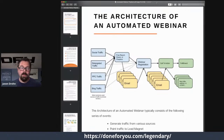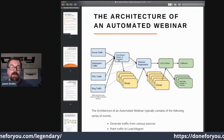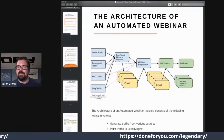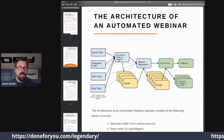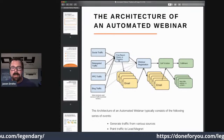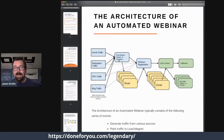You got to kind of warm them up. And that's why we put this free report here. So the free report, the ebook, the chapters, whatever, it's basically a free 6 to 8 page lead magnet. We've talked about them quite a bit before, but you give it away for free in exchange for an email address. Then you invite them to the webinar.